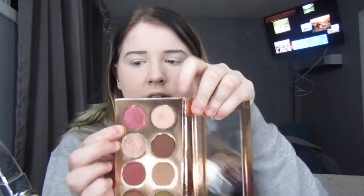So I'm just going to do a neutral look today. I'm going to start off with this color right here. It's like a nude that'll complement. It'll be a good transition shade. I don't remember what brushes I used.